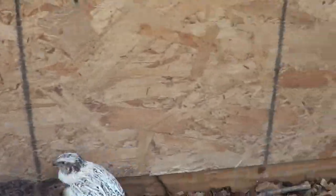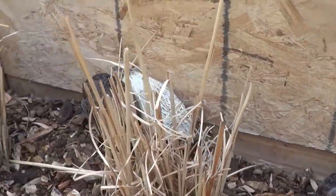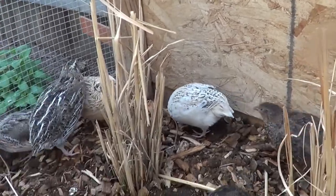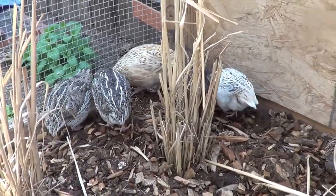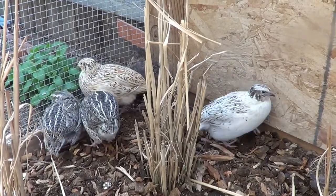And these gorgeous marked birds. Oh, this white one is a male. I did not know that. These gorgeous marked birds are from my girlfriend Mandy, who is an amazing quail enthusiast. So I think that's it.